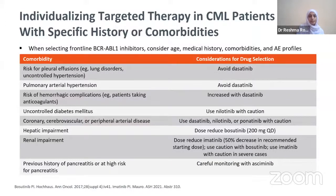So this is what I said. When you get a new CML patient, to decide which drug to give, you first see the comorbidity status. If the patient is young, you want to go for as deep a molecular remission as possible, so you usually start with a second-line TKI. If the patient is elderly and already has coronary artery disease, cerebral artery disease, or is a smoker with peripheral artery disease, you don't want to go to nilotinib. If someone has pulmonary artery hypertension, effusions, or lung disorders, obviously you will avoid dasatinib. If there's hepatic impairment, you will try to avoid bosutinib. If there's renal impairment, imatinib is your only choice.